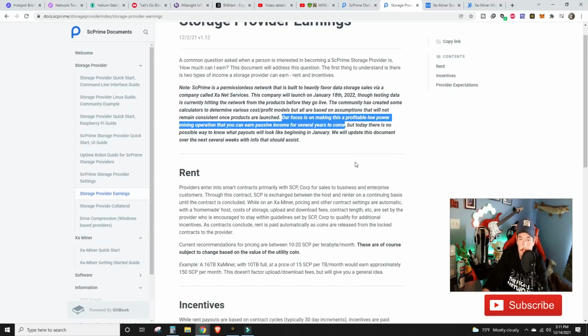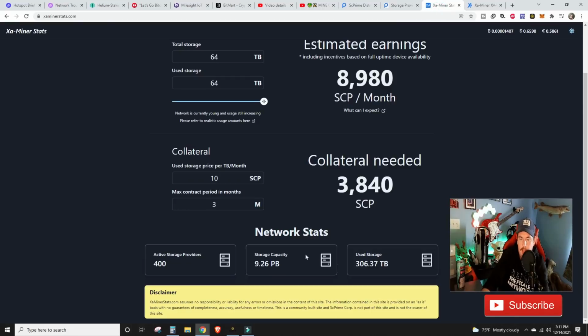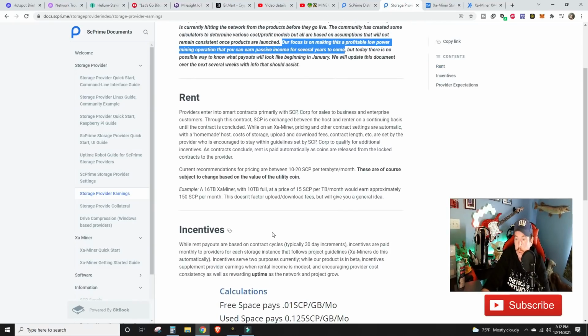We'll update this document over the next several weeks. The reason why they say that is because as of right now, when they have 9.26 petabytes of storage capacity available and they really don't have any clients using any storage, they can only base the numbers off of the storage that they currently have there. And again, this is more of a community-built calculator that is showcasing the potential earnings of this project. Now, the reason why I do like a lot of this is that there are, like I said, two ways to earn.